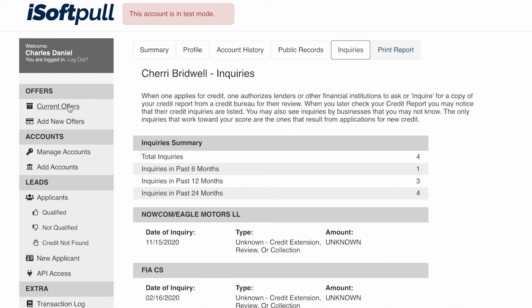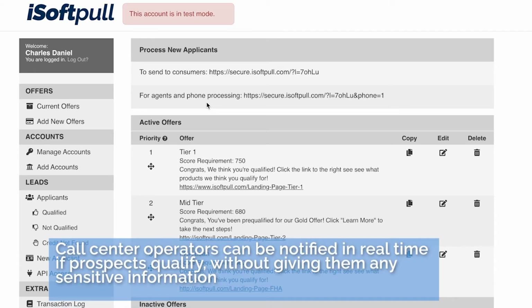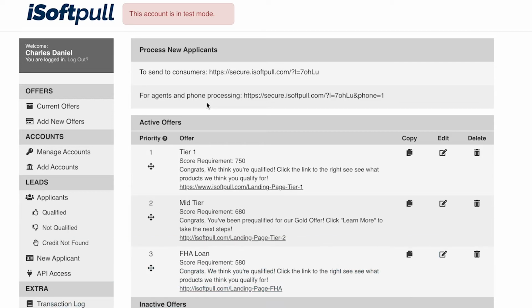So let's go back to the home page again. Okay, what you'll notice here at the top, it says Process New Applicants, with a couple different links. These are other ways to process applications. The bottom link there is for agents and phone processing. This is great if you have a call center, maybe in a different location, not even your office. It gives a telemarketer the ability to process the application for you without giving them access to someone's secure information. The report still gets submitted into your login.